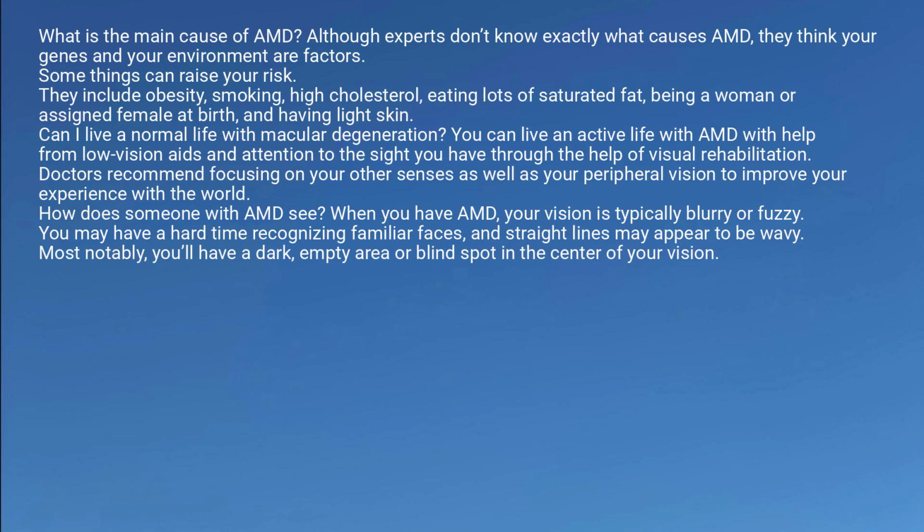How does someone with AMD see? When you have AMD, your vision is typically blurry or fuzzy. You may have a hard time recognizing familiar faces, and straight lines may appear to be wavy. Most notably, you'll have a dark, empty area or blind spot in the center of your vision.